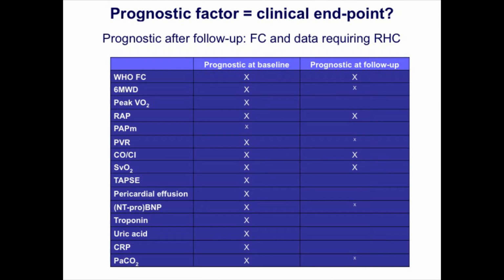Well, this approach is a little bit problematic, because although the guidelines use all these prognostic parameters in their definitions of green zones and intermediate zones, the elephant in the room actually is that a lot of these parameters may predict survival at baseline, but they may not be as good during follow-up.